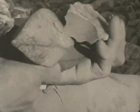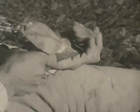The nucleus is held firmly when it is struck, and the blow is partially absorbed by the pad, the hand, and the leg of the knapper. This prevents the rebound of the nucleus, which would lead to premature breakage of the blade.